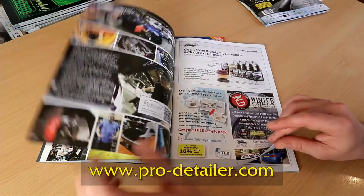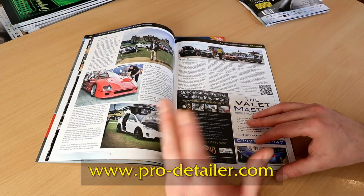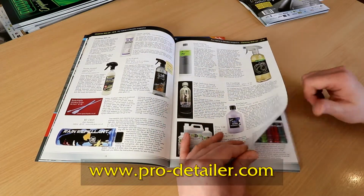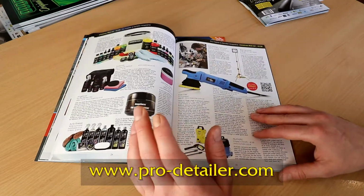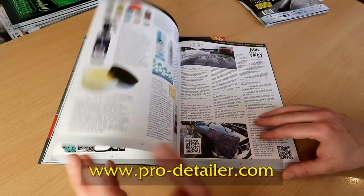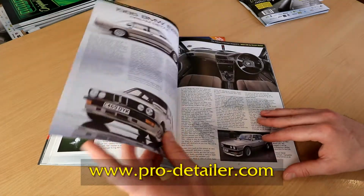This time, the only difference, I guess, is in the product section, we went to a lot of suppliers, and a lot of suppliers came to us and said, hey, what about doing a special offer in the mag? So there are lots of places where you can get money off as a reader of the magazine. So again, if that's something you like, give us a shout, and we can be a little bit more proactive and chase some more manufacturers and see if they can organise us a discount code for magazine readers.